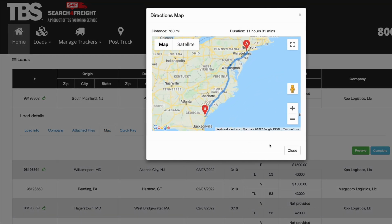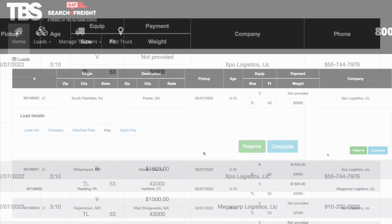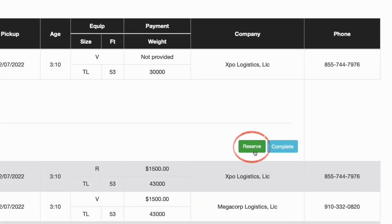There is a green Reserve button located at the bottom right of the load information page, which lets you reserve the load after you've contacted the company to secure the load.